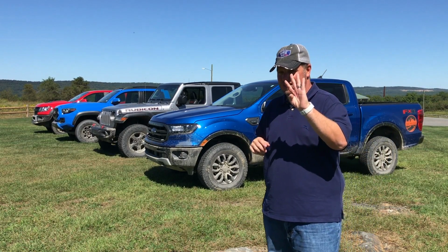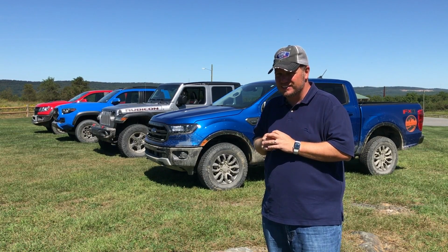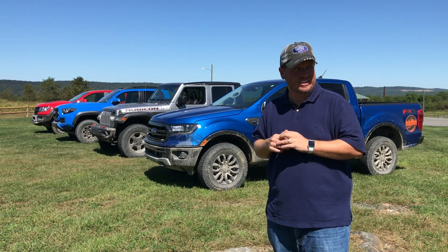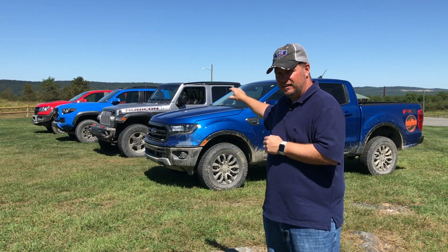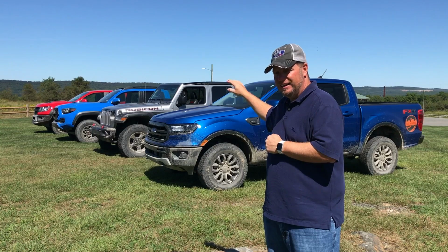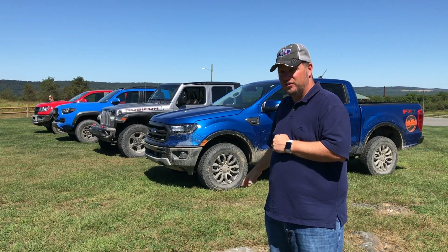I got 4 trucks for you today. We're here in Off-Road Park in Pennsylvania. They have 375 miles of off-road terrain here. This is a huge off-road park. I have a Ford Ranger, a Jeep Gladiator, a Toyota Tacoma TRD Pro, and in the end I have a Chevy Colorado ZR2 Bison. So I have 4 very off-road capable trucks.